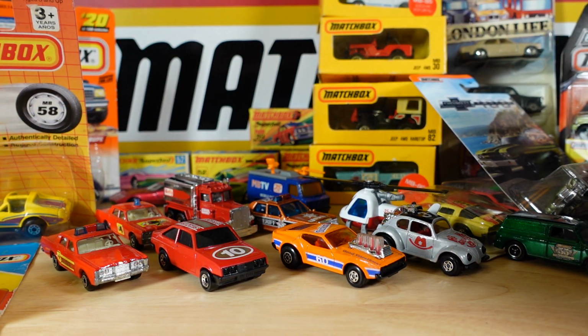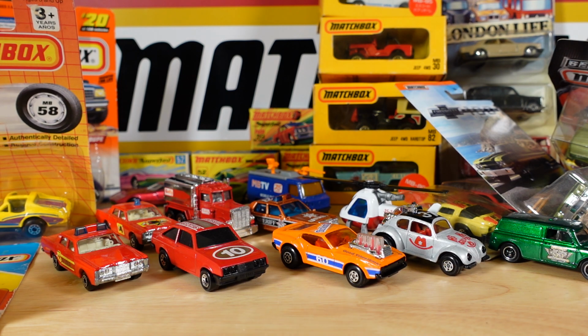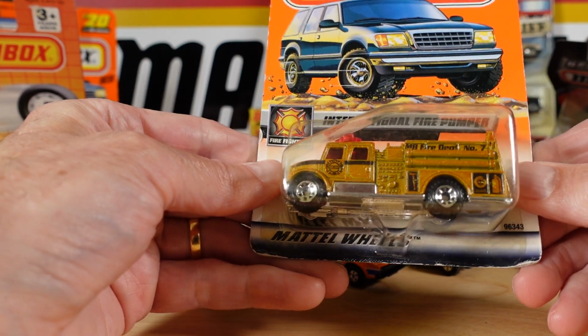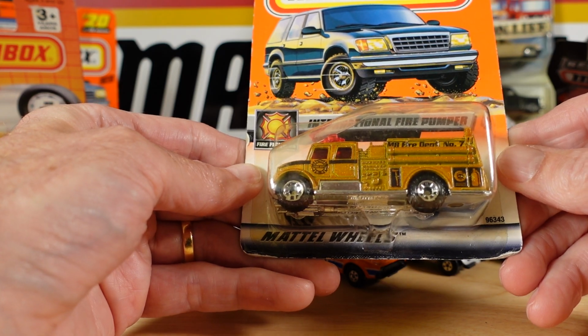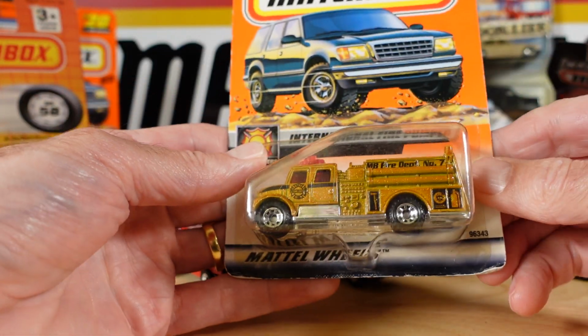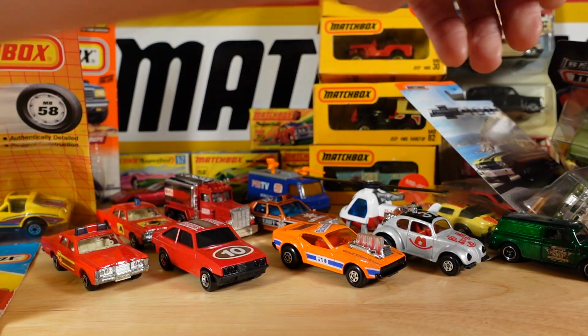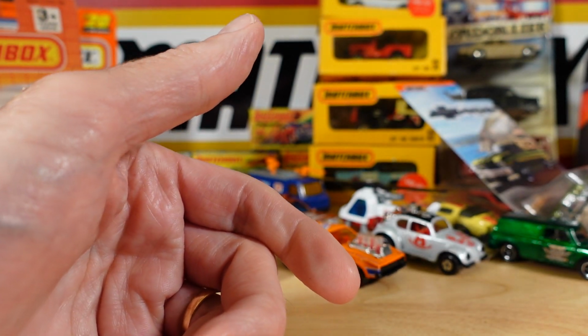And a couple more. I'll get rid of the birthday box now. This fella here, very strange iteration of a fire pumper, International Fire Pumper, 1999. Great to have that in the lineup. So I readjust for the end shot.